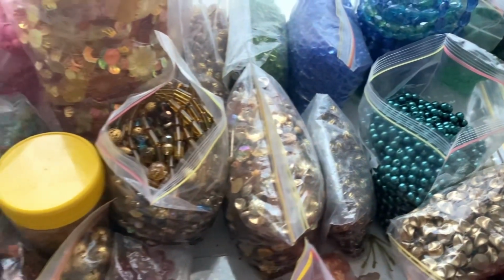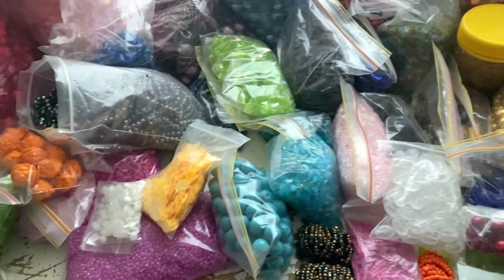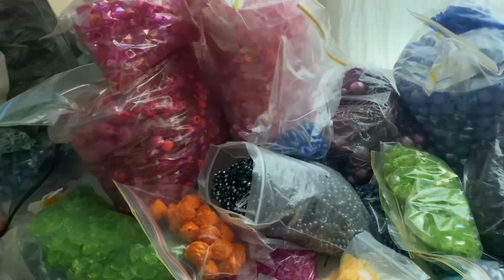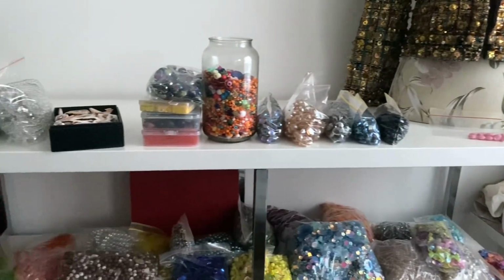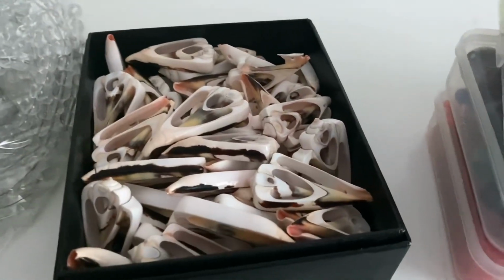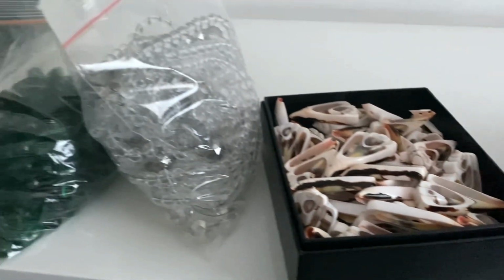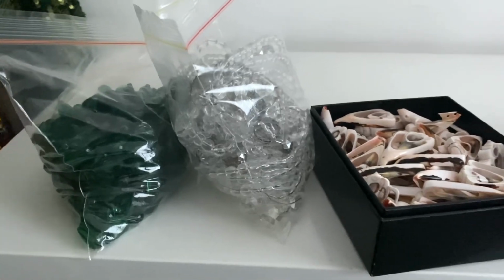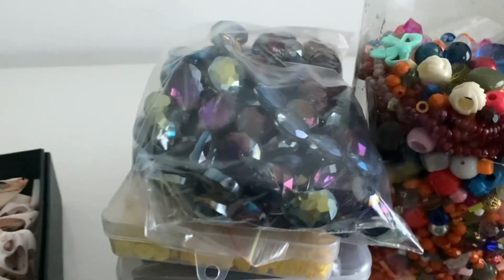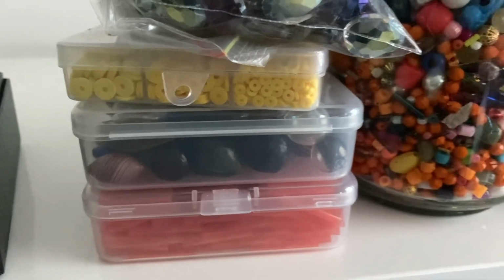They're all just one type of bead per bag, and almost everything is in bags now, because I had them in boxes and jars and different types of bags. They're all sandwich bags, Ziploc bags, except the shells there. I bought them like, gosh, 5-10 years ago. I can't even remember. I wouldn't buy shells now, but back then I just thought they were pretty. I'm not going to throw them out or anything, but I'll make sure I use them well.